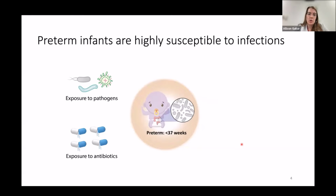Preterm infants, because they're born quite early, often spend a lengthy amount of time in the neonatal intensive care unit, which puts them at risk of various infections. And they're often given antibiotics prophylactically to prevent these infections. And we know that antibiotics have this effect in terms of reducing beneficial bacteria within the gut. In the NICU, there also is often kind of a reservoir for multi-drug resistant clinical pathogens. So these are bacteria that are resistant to antibiotics, and sometimes they might be resistant to all antibiotics that we have available to treat infections.